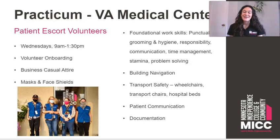Students are learning how to navigate the VA and learn how to use the signs and the maps to get them where they need to go. They're learning how to transport patients safely. So students are responsible for pushing people in wheelchairs and transport chairs and in hospital beds.